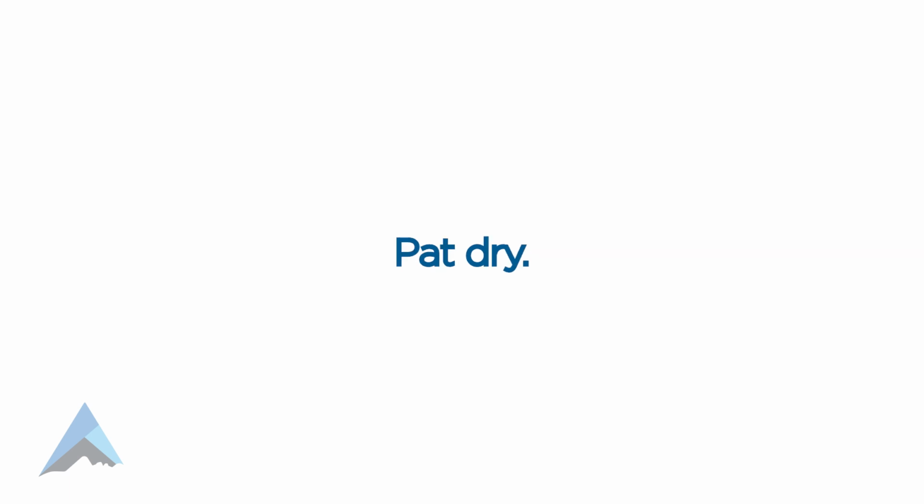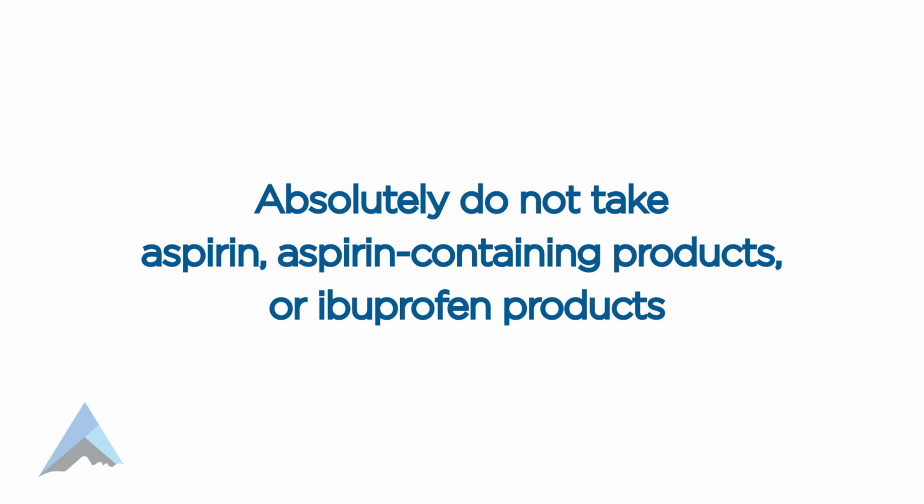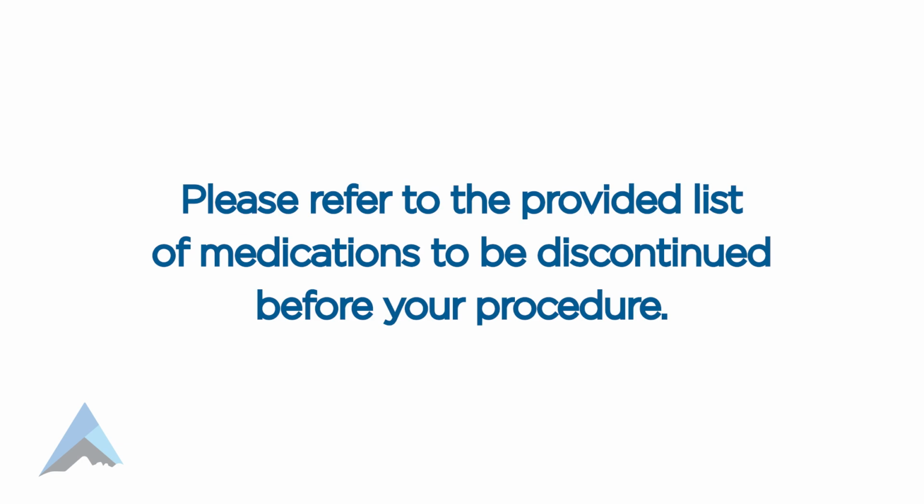Pat dry. Absolutely do not take aspirin, aspirin-containing products, or ibuprofen products for at least 10 days before surgery. Please refer to the provided list of medications to be discontinued before your procedure.